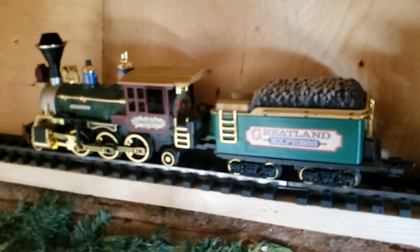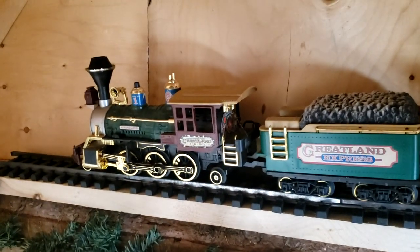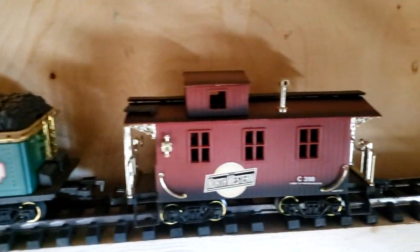There's my old train I found, or not found, but I bought. Had that since I was a little kid, so I brought it out here.